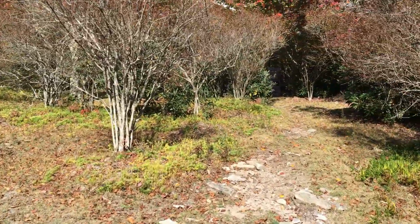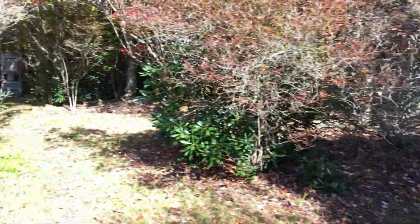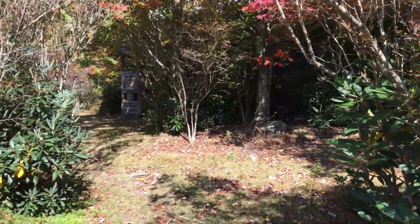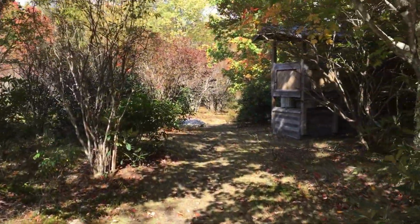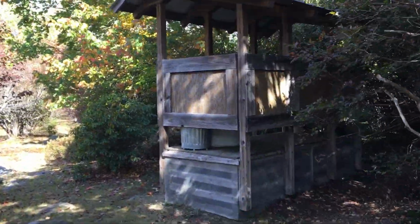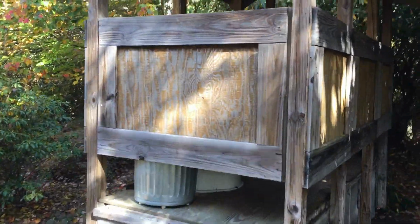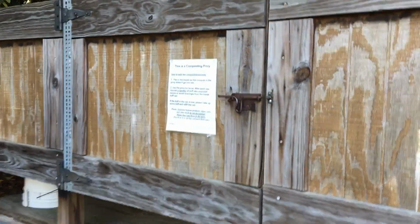It's really strange. Looks like there's two privies here. One over there. One over here. Okay, it gets an A just for having two of them.